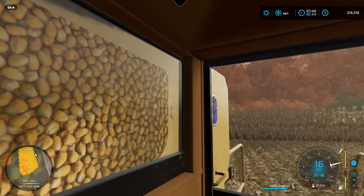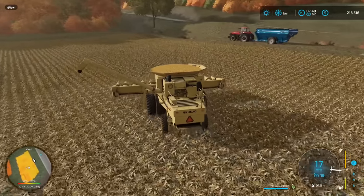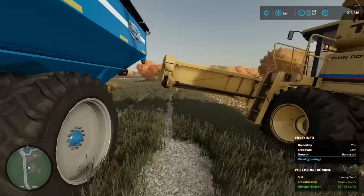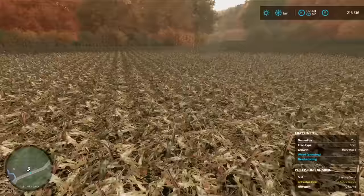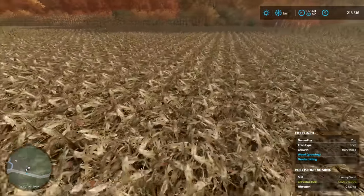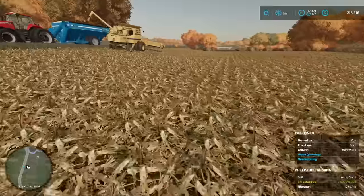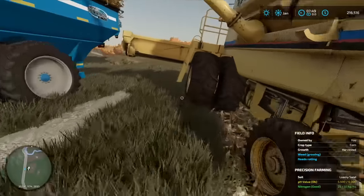All right, we're pretty full of what the scale says on the inside. So I'm just going to go ahead and take it over here and dump it all out, which this unloading auger is ungodly slow. So we'll go ahead and pour that out in there. And while that's pouring out, we'll take a look at the job it's doing. It's definitely leaving some stalks. I do wish I had some stalk choppers at the bottom to help spread that out. But it does look beautiful out here with how these stalks look. But I do feel like there's a better way to consistently do that.